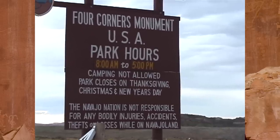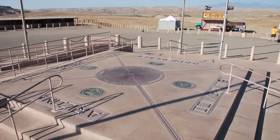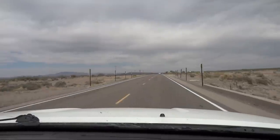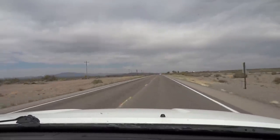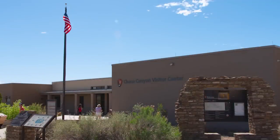I've only been there once, and it was closed at the time. The location is controlled by the Navajo, and there's a slight fee. In 2010, they updated the site, but there are still few amenities. For example, there's still no power. We have to drive another 100 miles to the southeast to get to Chaco Canyon National Historic Monument.